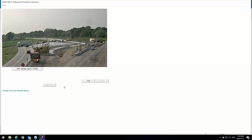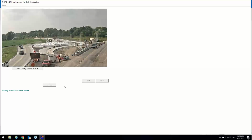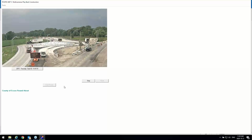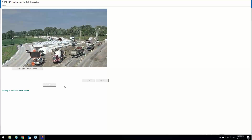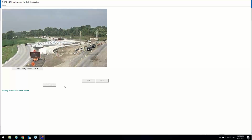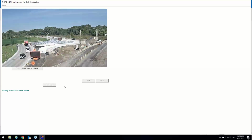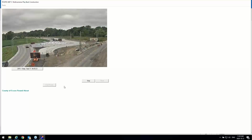So again, you see the single lane paving. Sometimes it's short strips like that, but again, it's to line up with the wheel blocks. A lot of infilling going on. I'll just let it roll for a bit.